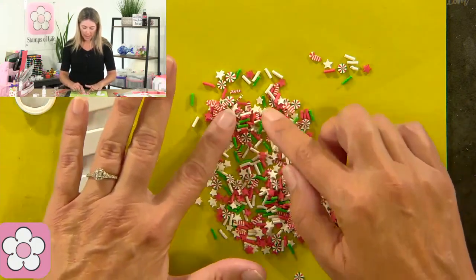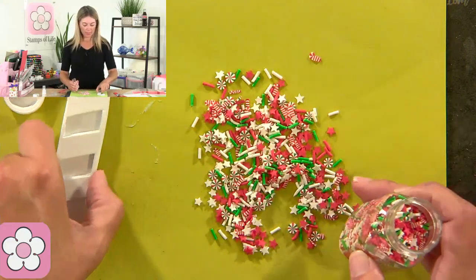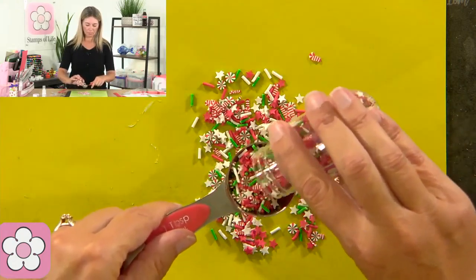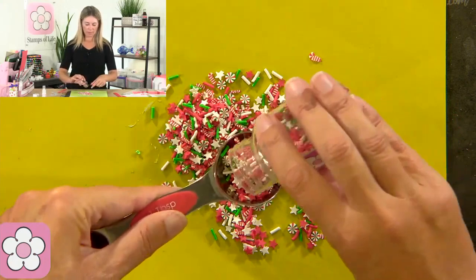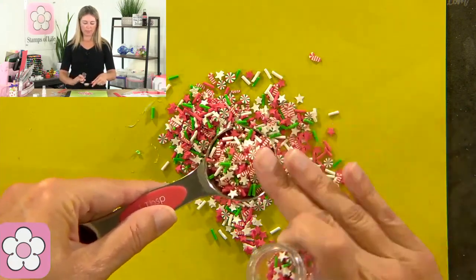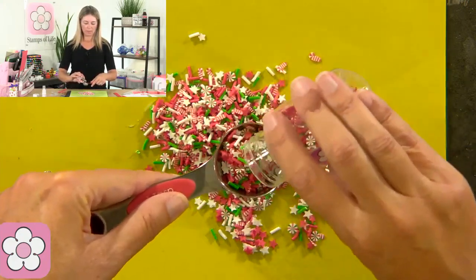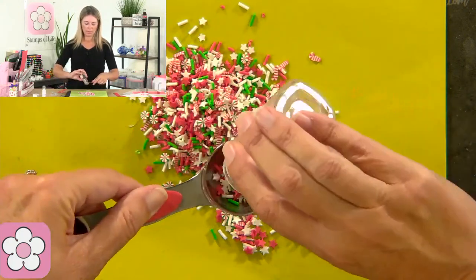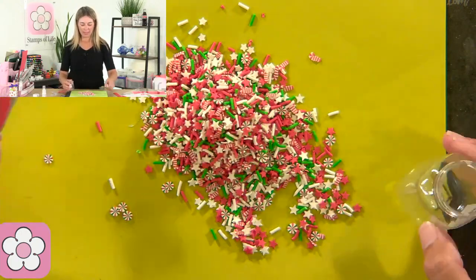Okay. Now, the cool thing about this, so that was 1 tablespoon, right? Okay, we're going to really do this all the way. So here we go. Okay, that's 2 tablespoons. That's 3 tablespoons. A little heaping. That's 4 tablespoons. And that's 5 tablespoons, right? 5 tablespoons. Now watch this.